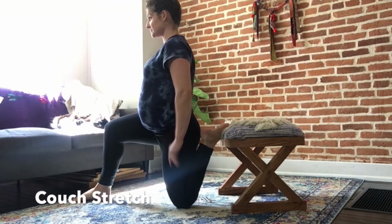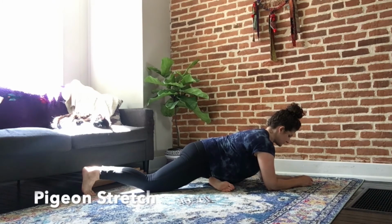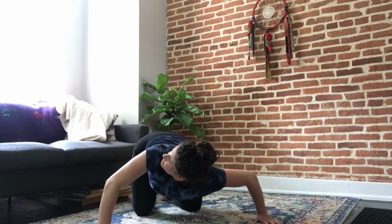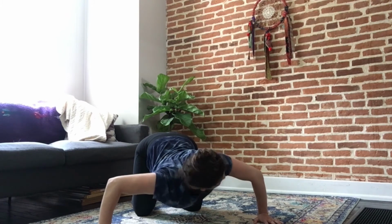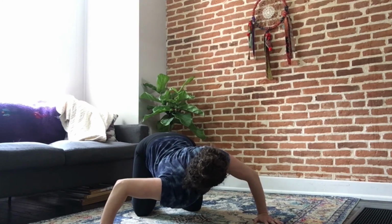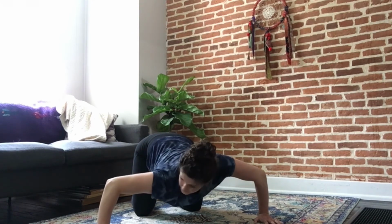First, you'll want to do a couch stretch for 1 minute on each side. Then you can move into pigeon again for 1 minute on each side. And then finally, you can move into your Komodo dragon stretch. You'll take your hands wide, drop your chest down so that your elbows are about at 90 degrees. You'll internally rotate one shoulder as you look up in the opposite direction. So you'll feel a front of shoulder stretch on the lower shoulder and a nice upper back twist.